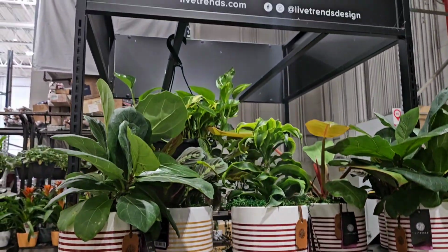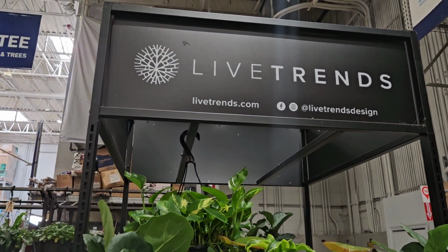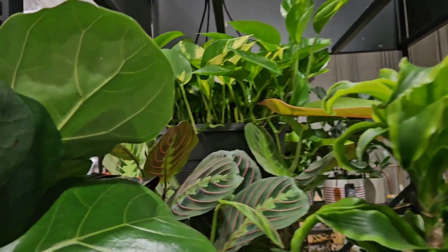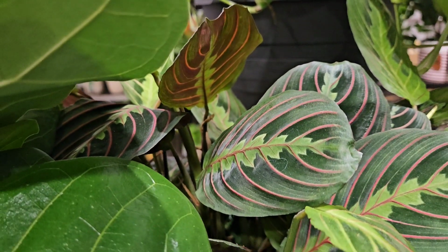Live Trends. They are really impressive. I do enjoy their plants and their planters. Very pretty. I like that red Maranta.